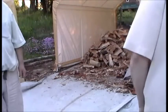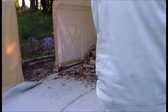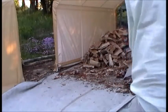I'm gonna lift it up. Do you want to lift up that side? The swing you mean? No. I mean the tarp. Why? Because I want to put the wood in again.